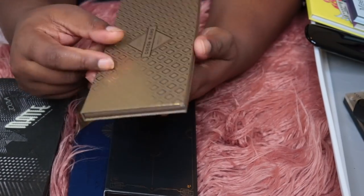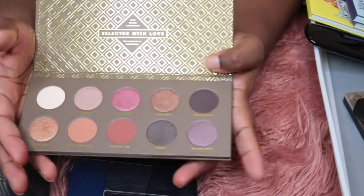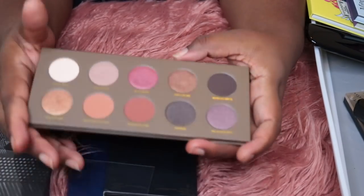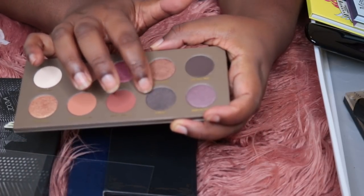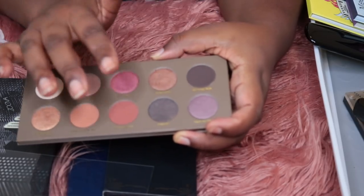Everyone knows about the Cocoa Blend one. There's also Caramel Blend one, but those shades are a bit too light for my complexion, so I never did go for that one. But the Cocoa Blend, awesome. It looks like I haven't used it, but I promise you I've used these. So this shade is so transformative. It's amazing. It's a matte brown with gold flicks through it. All over the lid looks so good.